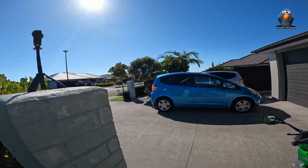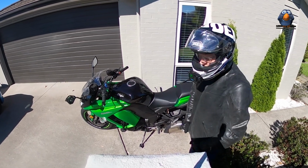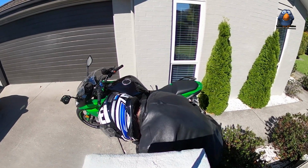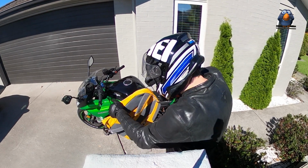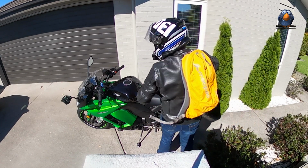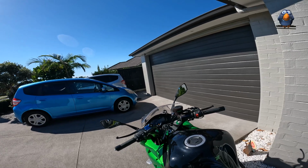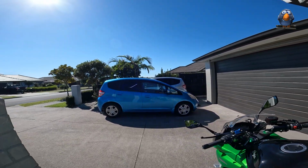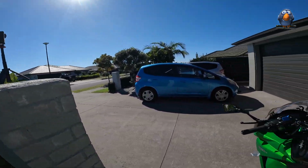I've got 4 liters, 2 liters of Motul, Motul 1 I think, fully synthetic, and 2 liters of Mobil 1, it's fully synthetic, which I'll be mixing. And yeah, it'll be interesting to see what the condition of the oil is. I presume it's going to be pretty clean and clear, considering it's only done a couple of thousand Ks. But you know, you never know. We shall see.